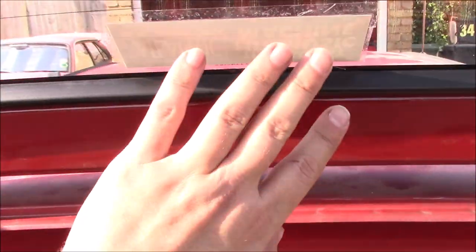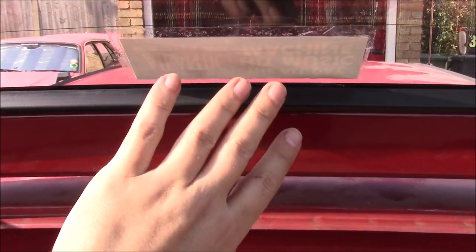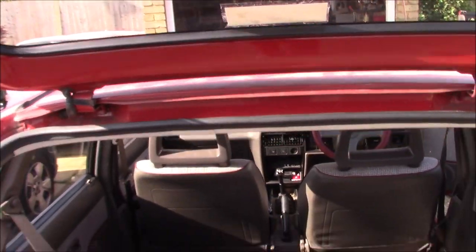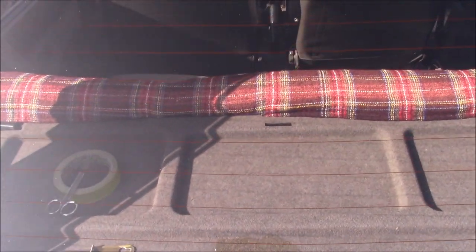And I put some sellotape on the back of the sticker backing, so if you do want to peel this off later and use this as a sticker, you actually can. I haven't compromised the sticker. And then I went round the car to find somewhere it would actually fit.